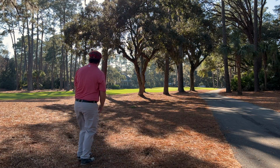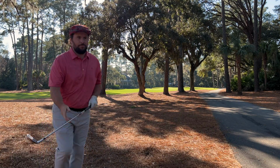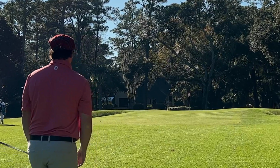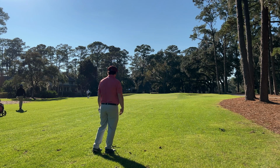Pitching out there, I think I was aiming exactly at that tree and somehow it got through. Similar to the 10th hole, I got same yardage. Clipped that one nicely again. Landed it pin high, but that one rolled out quite a tad. Just keep rolling.